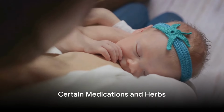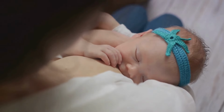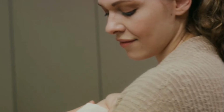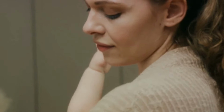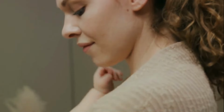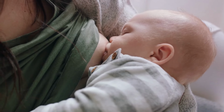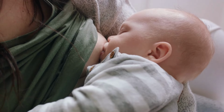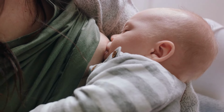Ninth, let's discuss certain medications and herbs. It's intriguing to know that some specific medications and herbs are believed to increase milk supply. Galactagogues, for example, are substances that naturally boost lactation. They can be found in certain foods, herbs, and even in some medications. Fenugreek, blessed thistle, and fennel seeds are among the herbs traditionally used to enhance milk production.